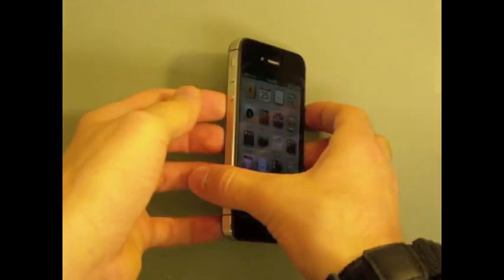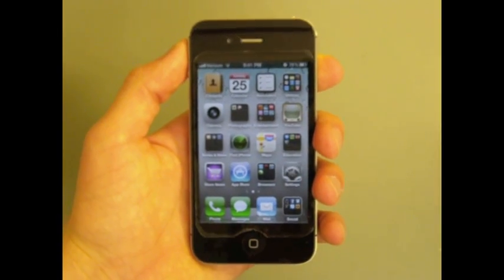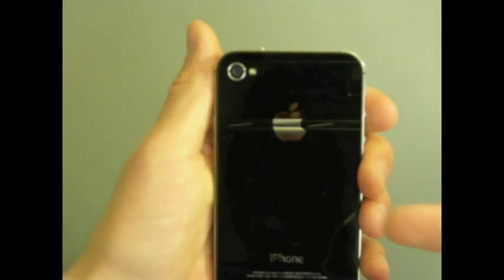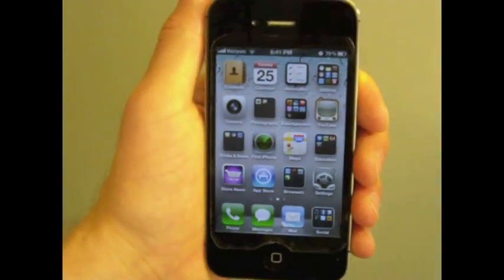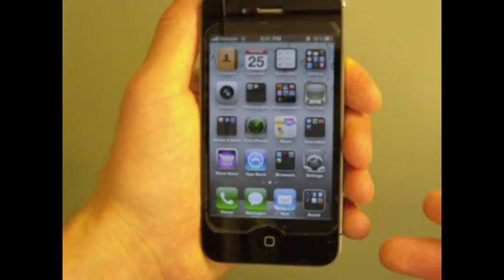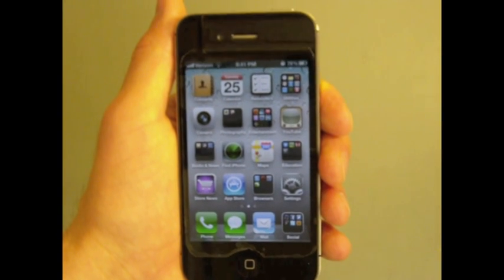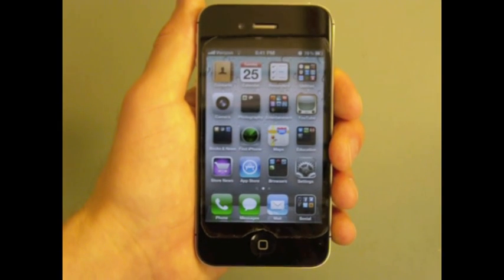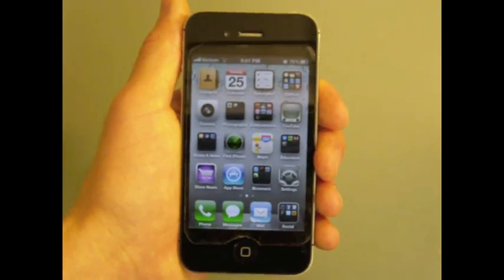The phone has the new A5 dual-core processor. That's the same processor that's running in the iPad 2. On the back, you have an 8-megapixel camera, and that's about 3 megapixels higher than the current iPhone 4, which is running a 5 megapixel camera. And the only other difference hardware-wise is the new antenna design, which allows you to basically get 4G speeds, even though the 4S is not a 4G phone. One part of the antenna is strictly for receiving data, the other part is for sending data. And I have to say, it's pretty responsive.